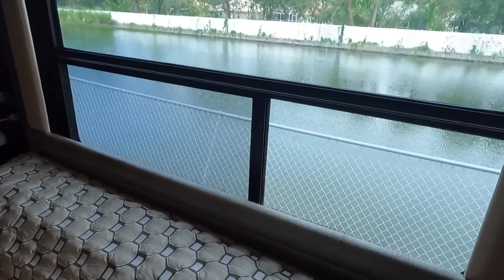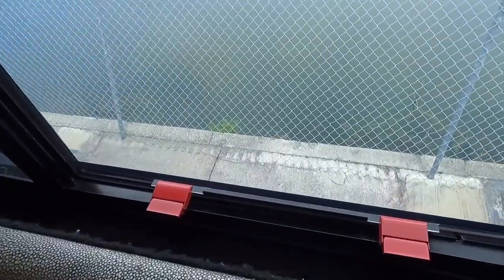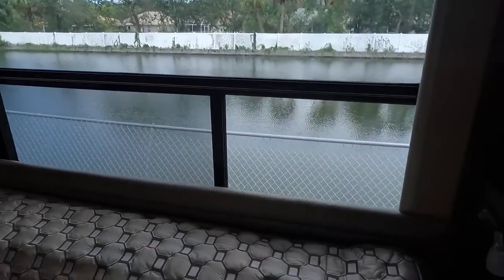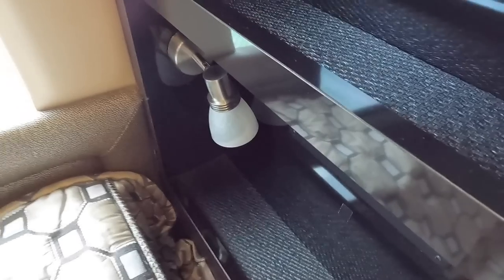And then the window behind the bed will open up as well. So that's something really cool. And then you've got an emergency exit there. And then there's a view of the pond here at the Motorcoach store. And on both sides of the bed, there's a little cubby here to set your belongings.